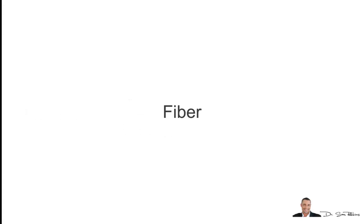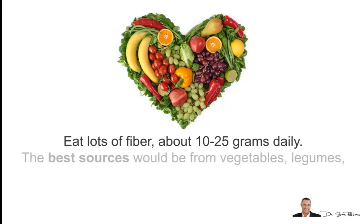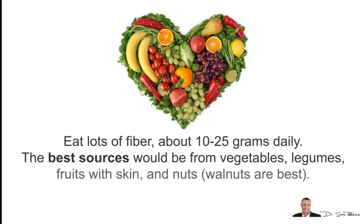And finally, fiber. Try to eat lots of fiber, about 10 to 25 grams daily, and the best sources would be from vegetables, legumes, fruits with the skin, and nuts. Again, walnuts being the best.